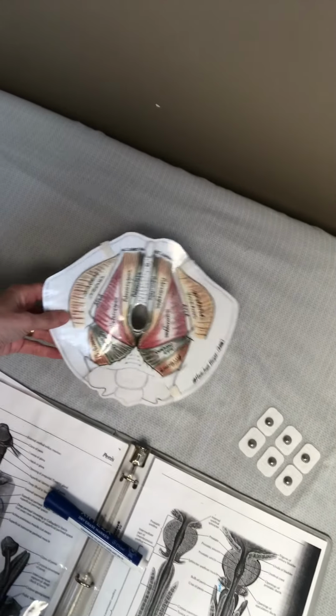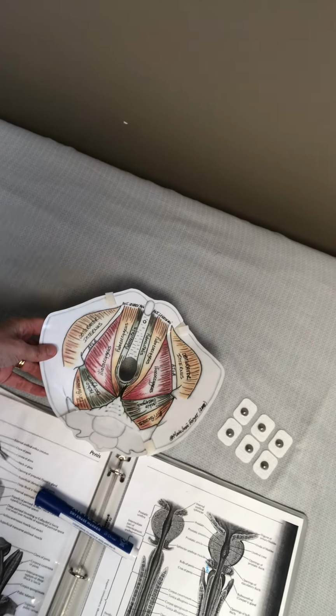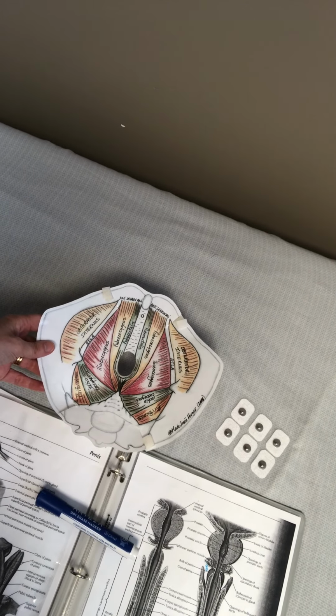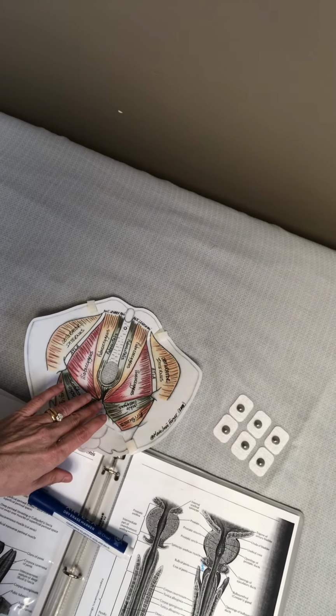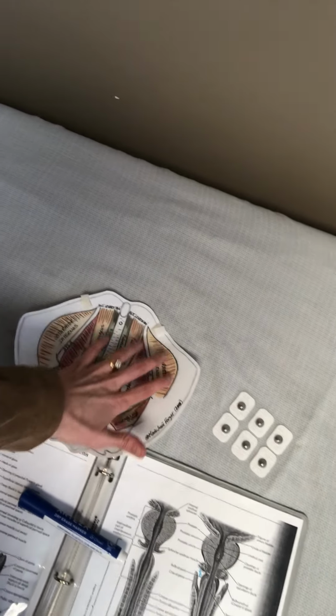The other aspect that we'll instruct you about or educate you about is your pelvic floor. So here is just an example of a male pelvic floor where your tailbone is down in through this area, your pubic bone is in through this area, and here is the rectal canal here. So these are all the muscles of your pelvic floor.